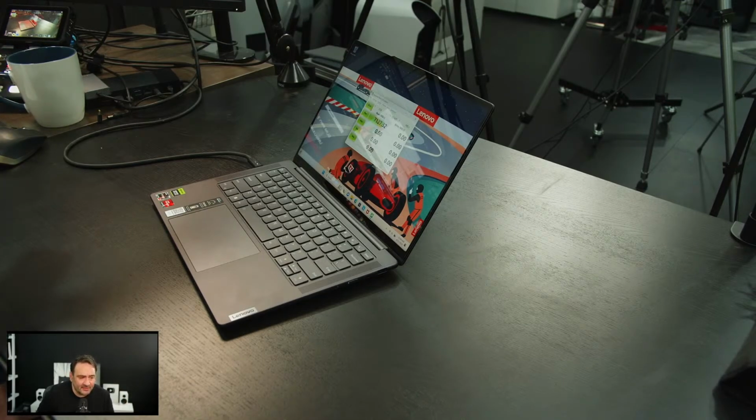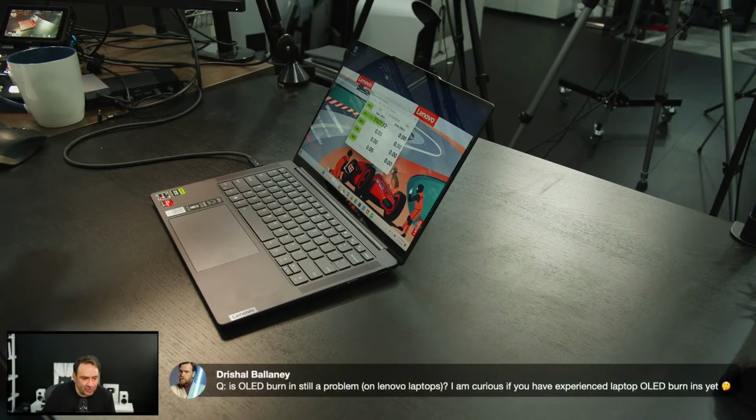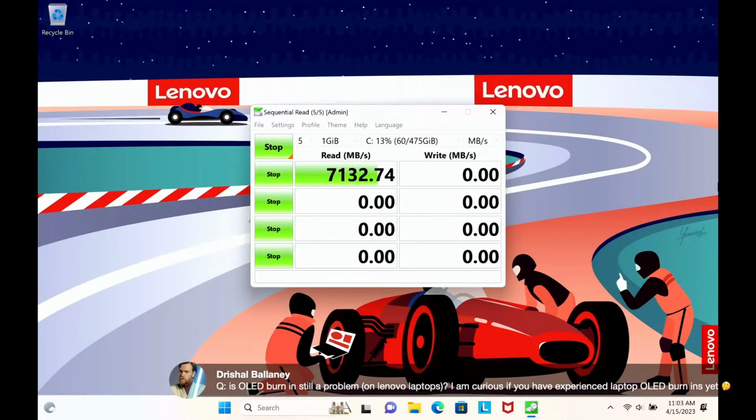Seemed like the bandwidth seems to have resolved itself. Looks good from my end. Is the OLED still an issue as far as screen burn-in? I'm curious if you have experience. I have not. That's a good score, by the way, so far. Look at that. 7132 on the read. No burn-in. And this is, by the way, an IPS display. This is not OLED.